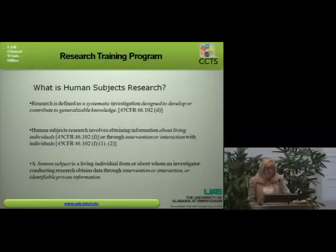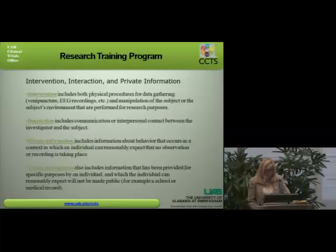Human subjects research always involves obtaining information about living individuals through intervention or interaction with these individuals. Human research also involves obtaining identifiable private data about any individual. So let's talk about intervention, interaction, and private information.